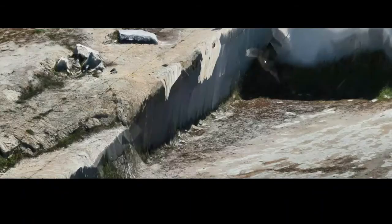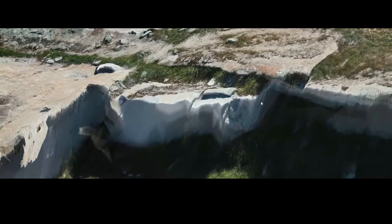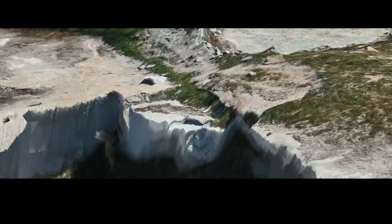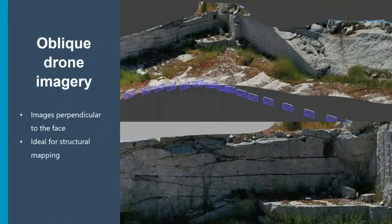Well, there we go. See, so it's a great looking image from the top. Surveyors love it, engineers love it, but geologists are a little bit frustrated when it comes to trying to map on something like that. So oblique drone imagery is where we turn the angle of the camera towards the pit face, the pit walls.